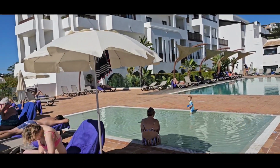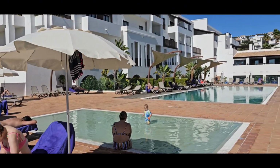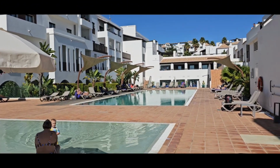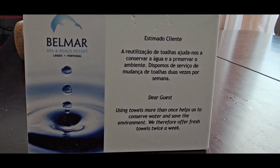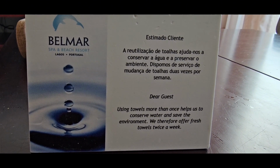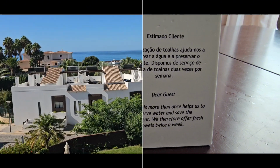So this is one of 2 main pool areas. They are not heated. The wading pool and the larger main pool, and then there's one for adults only. Also, the rooms do not have towels changed daily, and this explains that it's to save for the environment, so they do it twice a week. I honestly think it's just to save money, but you think about it.